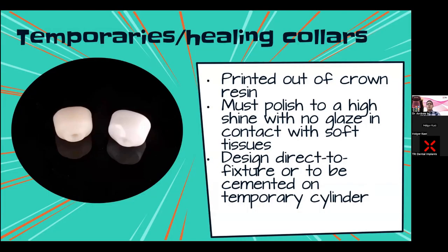So temporaries, healing collars. As Holger mentioned, the Matrix has its own digital healing collar library. Fantastic. I basically print these healing collars out of crown or restorative resin. I did do a lot with zirconia, and I still do. The problem is that with zirconia, beautiful for the soft tissue, really, really beautiful, but you can't add to it, or it's very hard to grind it while the patient is in the chair. So these days, I actually do a lot of it with crown resin, like Ceramco Crown Tech, because it's easy to remove, adjust, add if necessary.